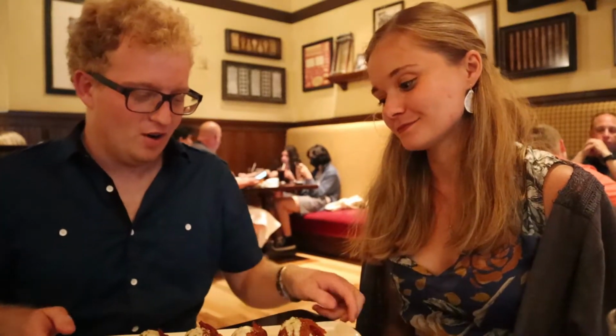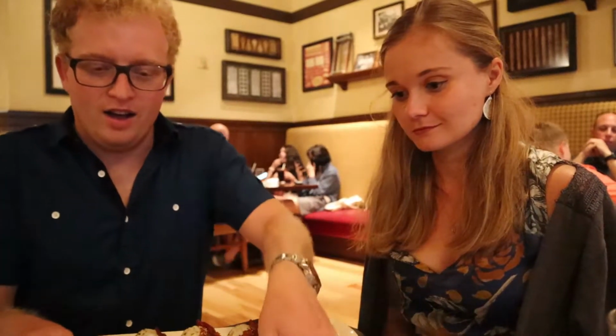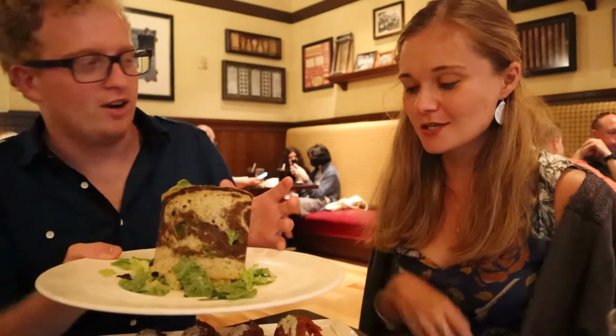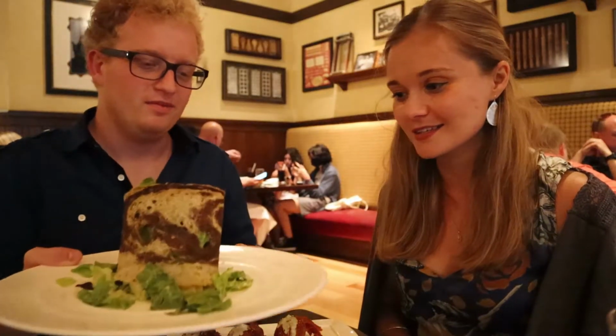Guys, so we got our first round of food. Rounds of drinks, rounds of food. Yes. So we started off with a kale-based Caesar salad, which look at this thing. It's so cute. Surrounded by a crouton. Yeah, it's basically like a circular crouton. So I'm really excited to dive into this and get some veggies in me.